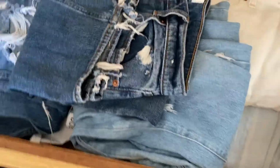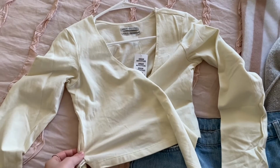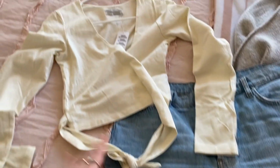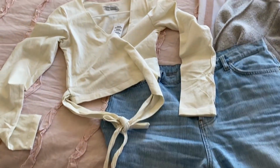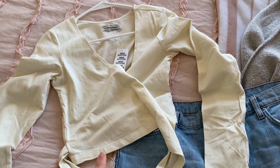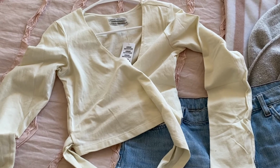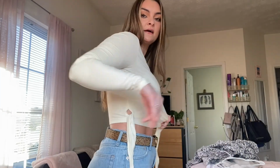With my jeans, I have some options here. I think I'm going to do my light wash BDG jeans. I love the vibe of a light top, like white or cream, with light wash jeans, and then this soft neutral look that I have on my eyes. I feel like this will be perfect. And then I'll wear it with my Doc Marten looking shoes that I got from Missguided, and this belt from Target. Anyway, I can't tell how to tie it here.